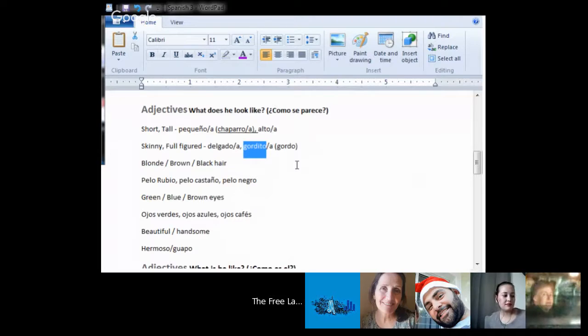Jamie, did you try them too? Gordito, yeah, exactly. It's a nicer way of saying gordo, because it's like saying a little bit fat. Instead of saying, oh, that person's fat, you say, oh, they're just a little bit fat. Jamie, do you want to try pequeño, alto, delgado, and gordito? Pequeño. Alto. Delgado. And gordito. Perfect. You did really well with that gordito one.